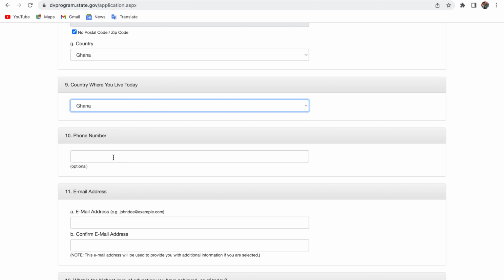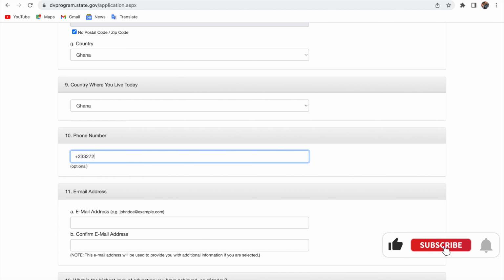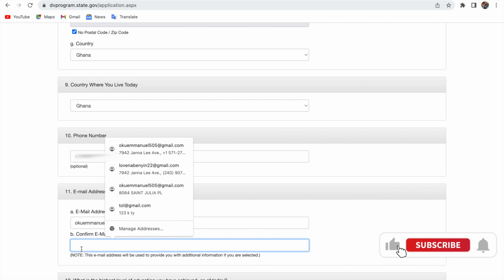You put it over there, and you put in your phone numbers, or if you like, you can just leave it as optional. If you leave it optional, it doesn't matter. You can do it however you want. But I will advise you to put in your phone number. If you put in your phone number, at least that will be helpful in case they are looking for you or want to give you a call or something. And you put in your email address. Just put in the email address that you want there. Very, very important. You put in your email address, and you put in your confirmation email address.